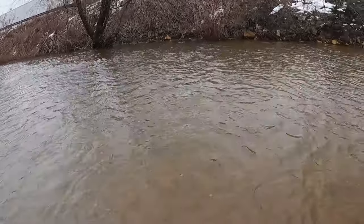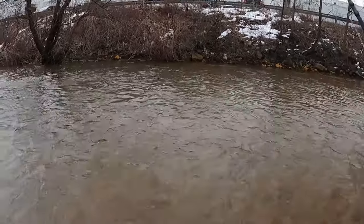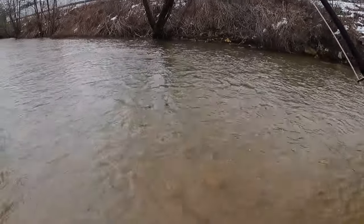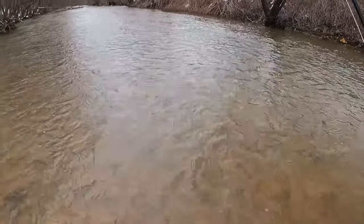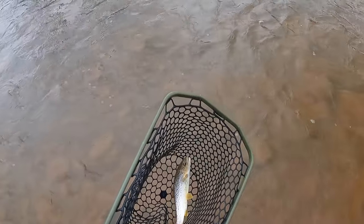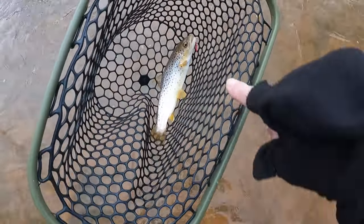There he goes. We got a fishy. Yeah. Let's see what he's on. Awesome. Oh, about a 9-incher. Oh, geez, that's a little guy. He's about a 7-incher. But I don't care. We caught a fishy on the San Juan Wormy. Okay. There you go.